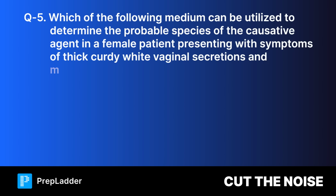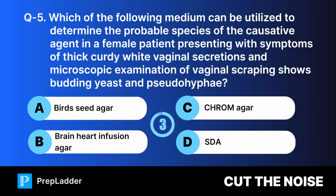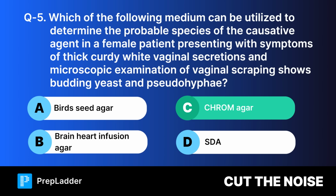Question 5. Which of the following medium can be utilized to determine the probable species of the causative agent in a female patient presenting with symptoms of thick curdy white vaginal secretions and microscopic examination of vaginal scraping shows budding yeast and pseudohyphae? Your options are, and the correct answer is Chrome-agar.